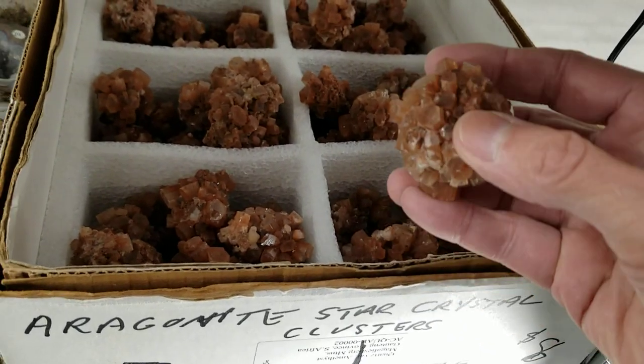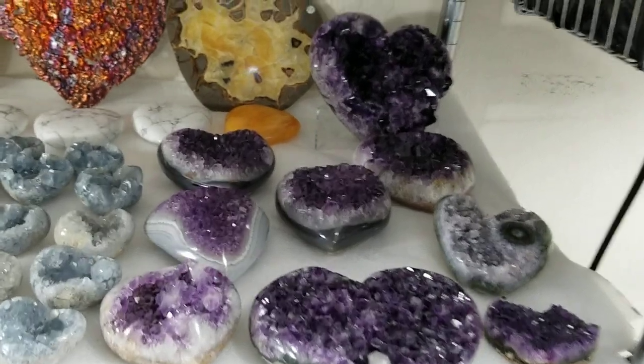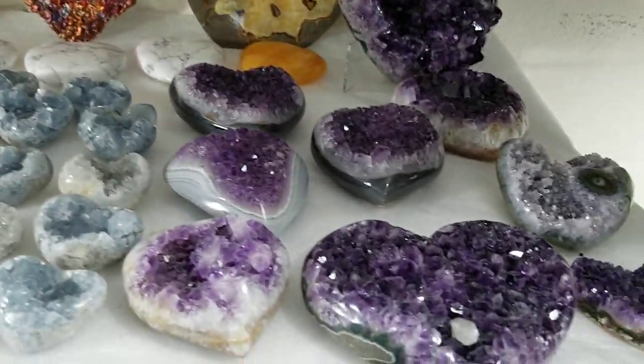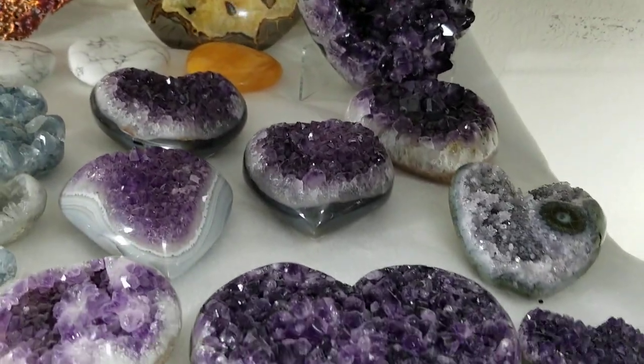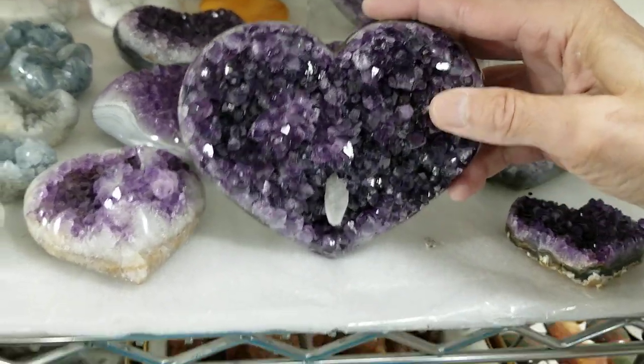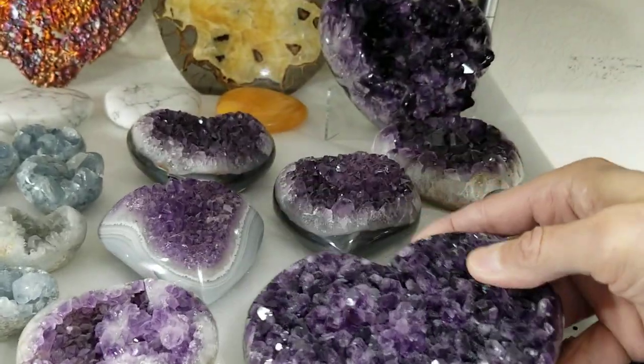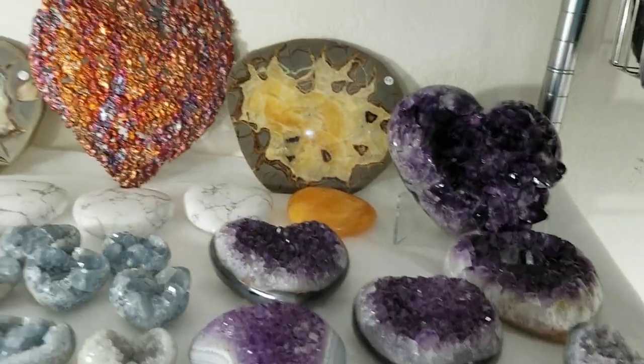If you saw the original Willy Wonka movie, I never saw the second one, you know what I speak of. These are our amethyst hearts. They're really gorgeous, and I want to show you one here that's particularly unusual. There you go. You can use your own imagination to try to figure out what's going on here. Kathy said we had to have that one.